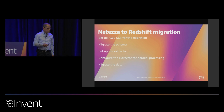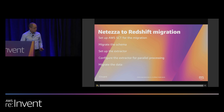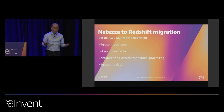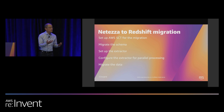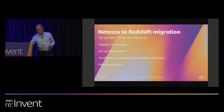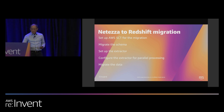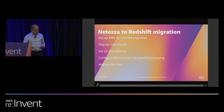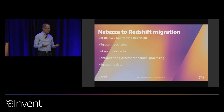So these are things that you should watch for in the demo. We're going to go through a number of different steps. The first is we're going to set up SCT to perform the migration. Then we'll take a table from Netezza, convert it into Redshift and apply it on the Redshift database. Then we'll set up the SCT extractor so that it will do the data migration. And then we'll use parallel processing, like Ramya was describing, to migrate the table. And then we'll migrate the table, and you can see how you can use the tool to monitor the migration process as it's running.